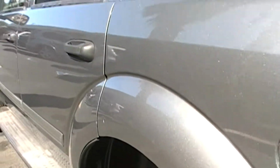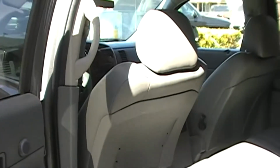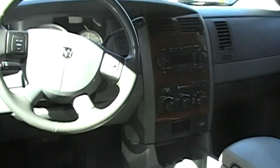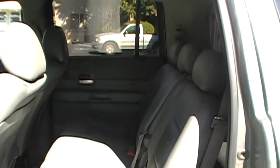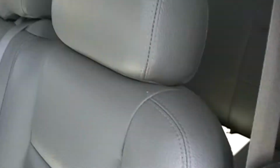Give you a shot of the interior here. Nice looking dashboard on these. You can see the leather still very well taken care of. Very little signs of wear on the center and rear.